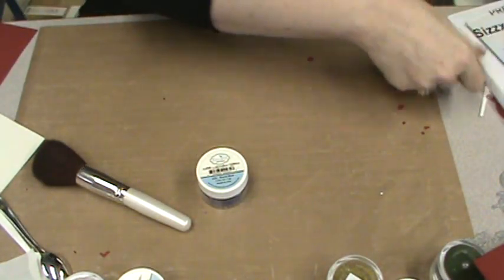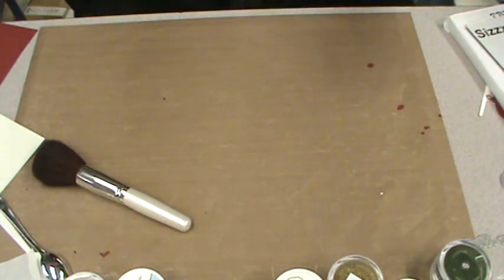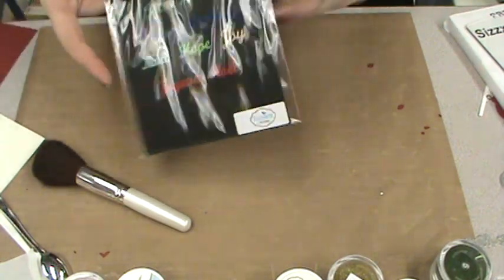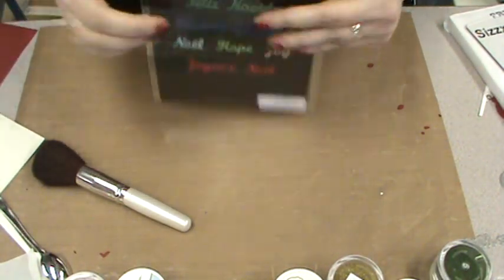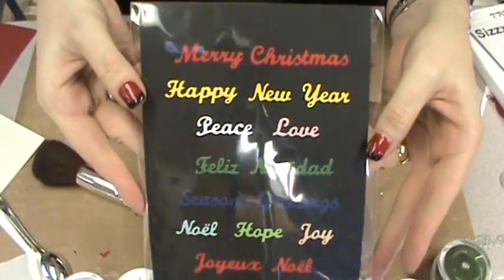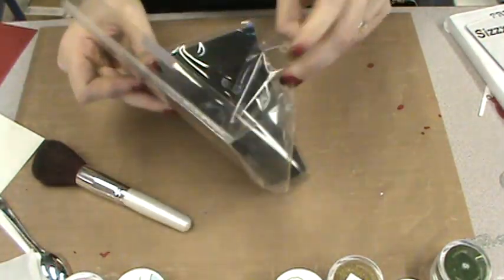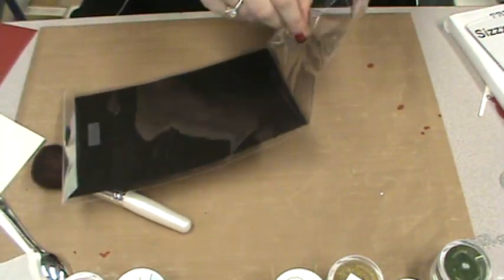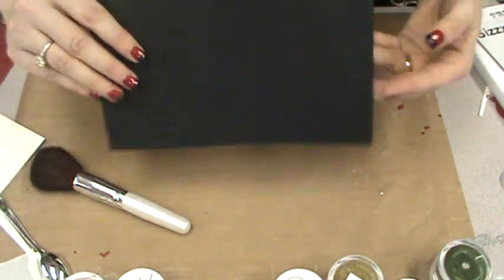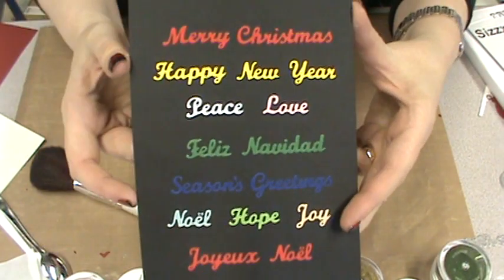Okay, I'm going to show you some samples that Els has done. They're absolutely gorgeous. Here is a sample of all of her words. I know that's going to be hard to see. I meant to take it out of the foil. But here's a sample of all the words. Let me take it out of the cello. I think she puts it in cello so I don't touch them. She doesn't know I put them back in cello. So she won't know until she sees this that I've opened everything.